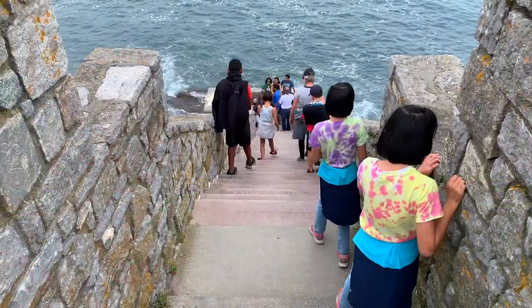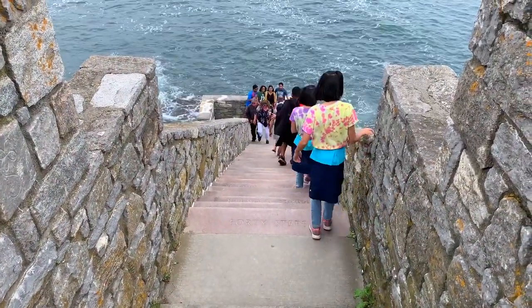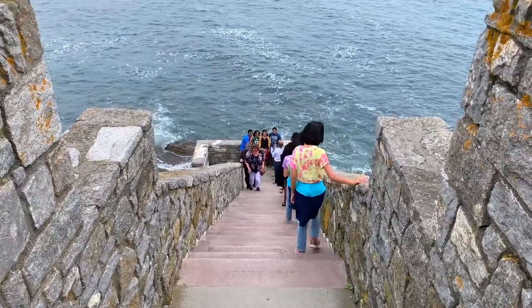You park up on the north side. We parked at the very north end. And the first section from there down to what's called 40 Steps, which is this really beautiful stone stepway down to the water. 40 steps, I would assume it has. We didn't count them. But there's parking also there.